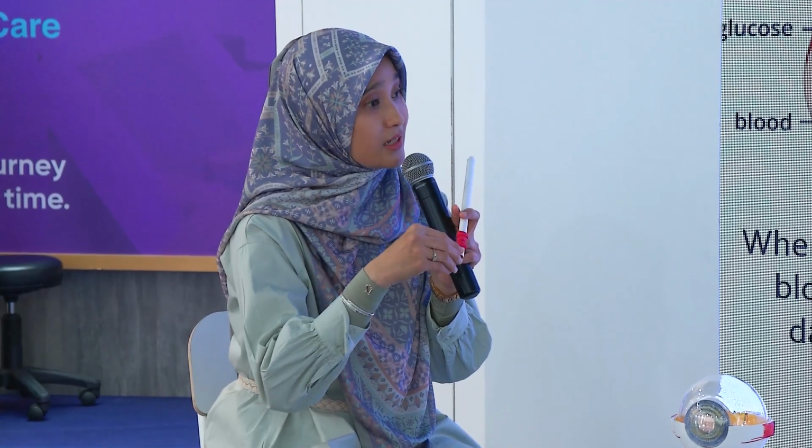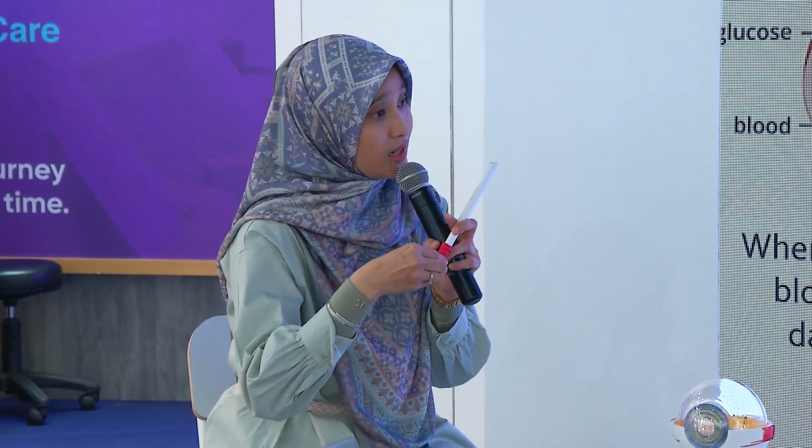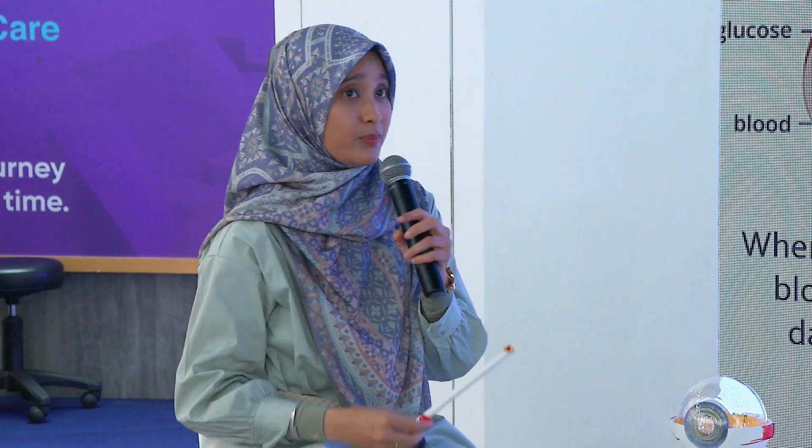Okay, what happened? Okay, when the basement membrane is lost, hilang because of the high sugar, everything will leak. Mula-mula keluar salur darah dulu. So apa yang senang nak keluar? Fluid, air. So that cause swelling. Air akan keluar. Lepas air keluar, dia akan keluar all the blood constituents. Dia akan keluar protein, dia akan keluar red blood cell. So semua akan leaking.